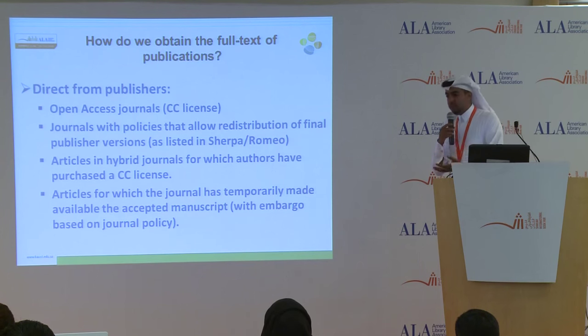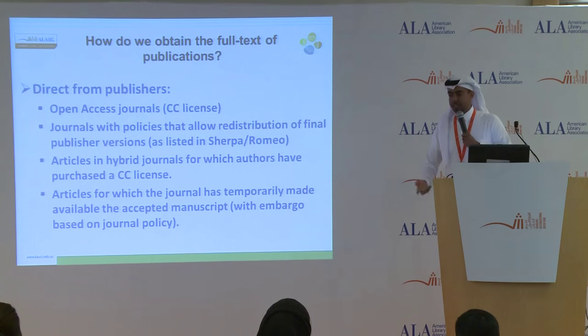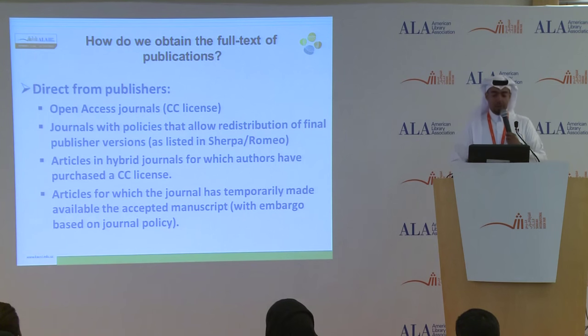We used to contact them even before the policy, but it didn't work out. You know, they would simply ignore us, and we didn't have any authority in that. So it helped a lot in giving us the authority to collect these articles.